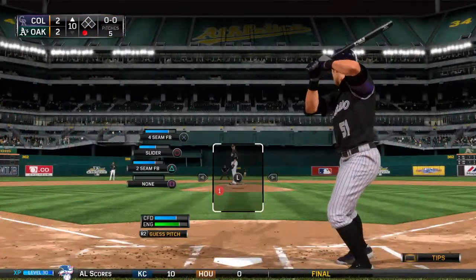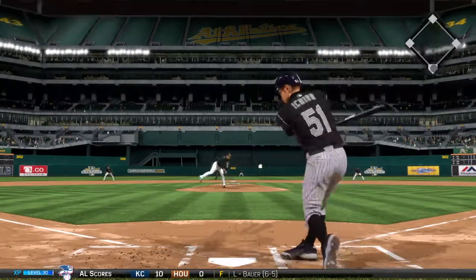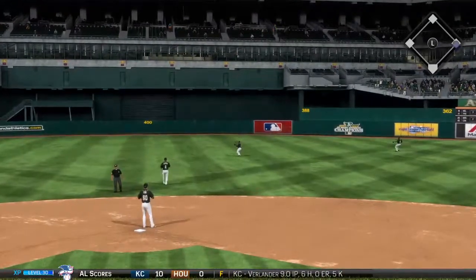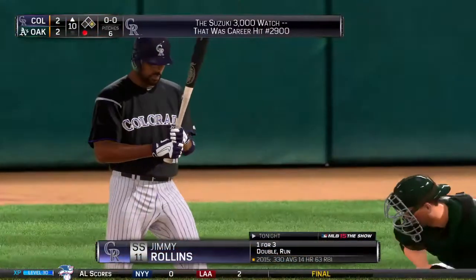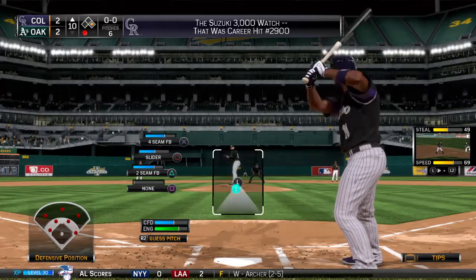Ichiro Suzuki will get another shot. He hit into a double play his last time. First pitch to him. Now this is back up the middle, and it'll get into center field. And a chance now with the go-ahead run at first and one away. Jimmy Rollins will step in. He doubled and later scored his last time.